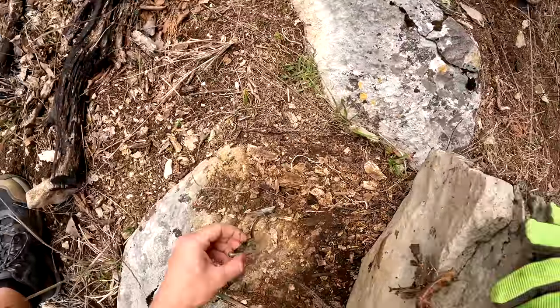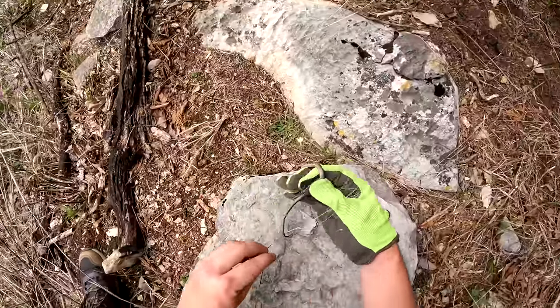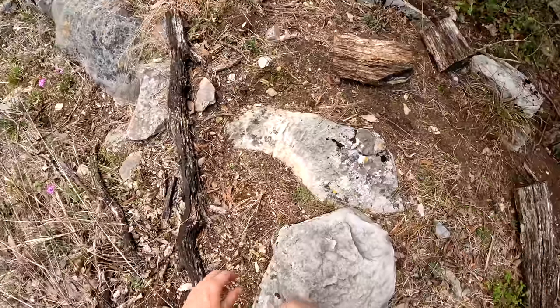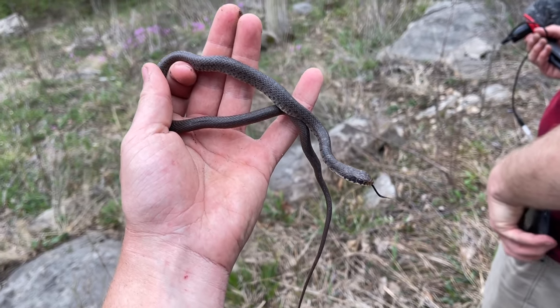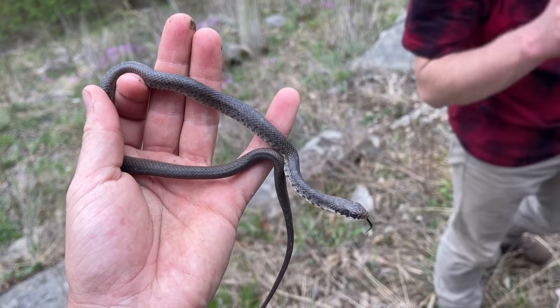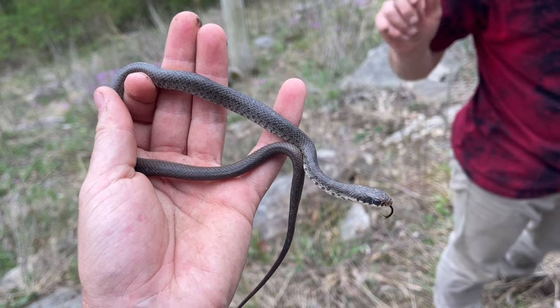Ringneck. There's no shortage of these guys out here. But all right, guys. Well, Graham just flipped our first and only big snake at this spot. And it's not even that big. It's a juvenile black racer.